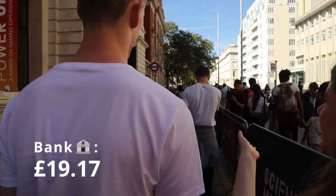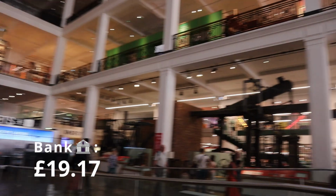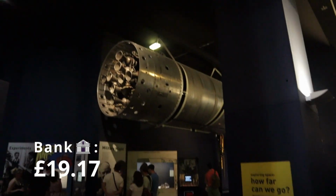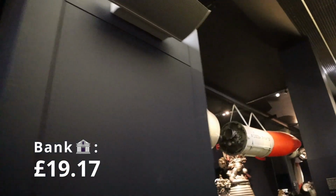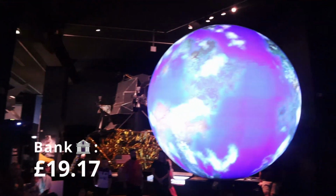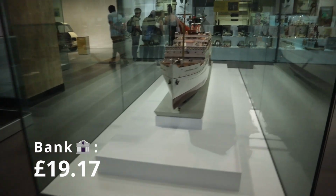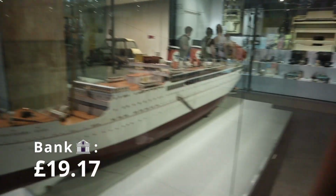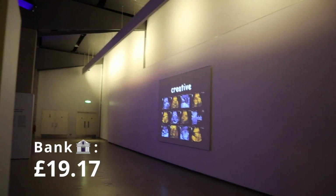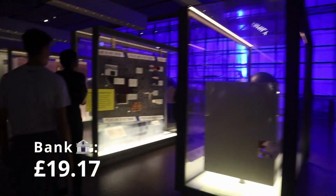Into the Science Museum. This isn't the Titanic. This is the Aaron Born Star. Is it? That's what it says. You've got loads of phobias and everything. Biology exhibition.